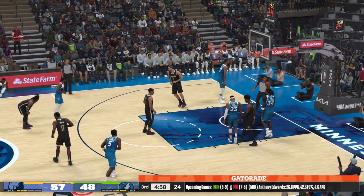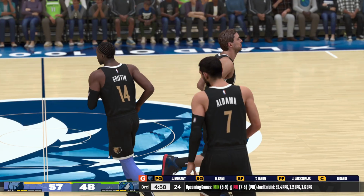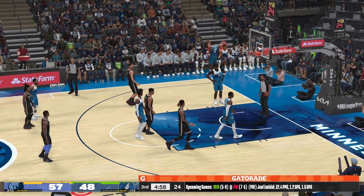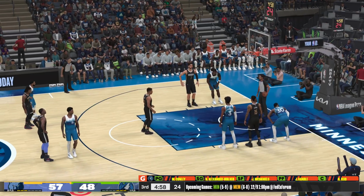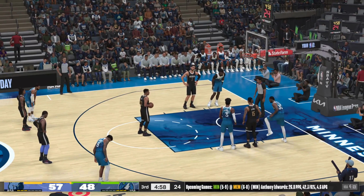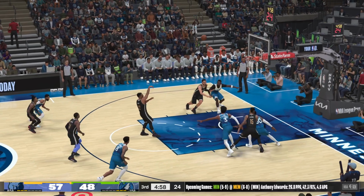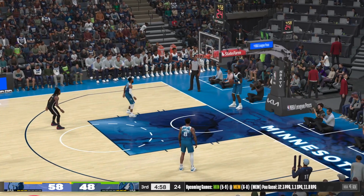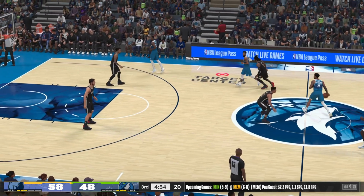Free throw drops for Bain, and a new group getting ready for the Timberwolves. Julius Randle's checked in for Rudy Gobert. McDaniels comes in for Craig. Alexander Walker, he's checked in for Edwards. And Mike Conley is subbed in for Mitchell. And Bain drops them both. No surprise there. He's about as automatic as it gets from the stripe. I hope I didn't jinx him.